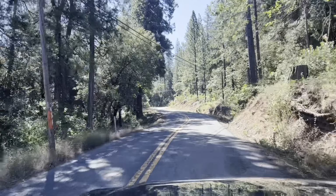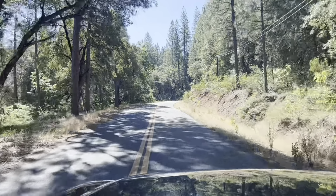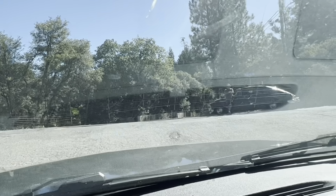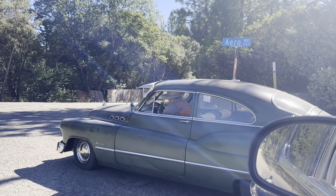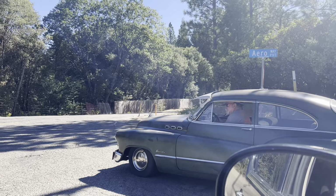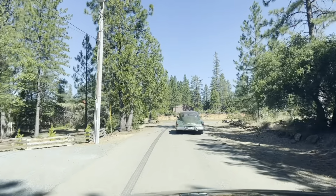Now, on top of this mountain, there was virtually no cell phone reception. So we had agreed with Toby early in the morning that we would meet at this intersection at the top of the hill near his home. So we were very happy to see Toby at the intersection when we got there. We talked with Toby for a few minutes, and he jumped in his 1950 Buick Sedanette Fastback.